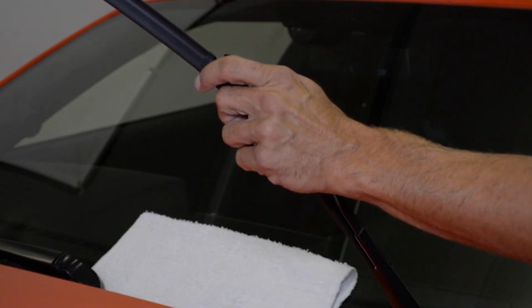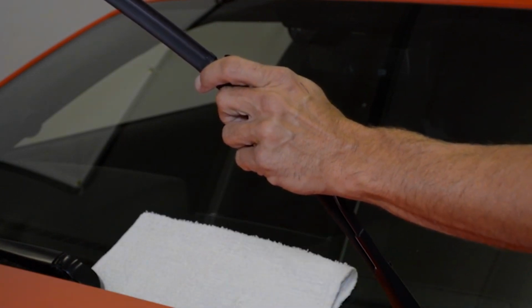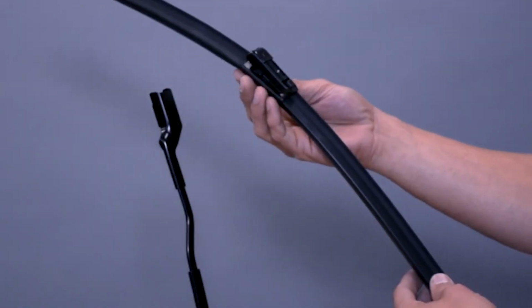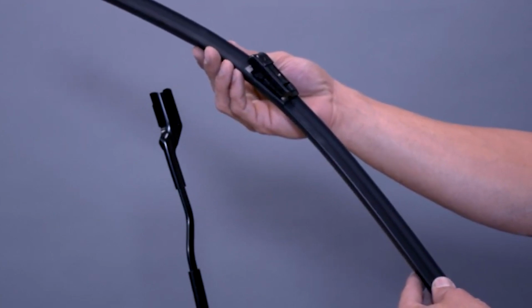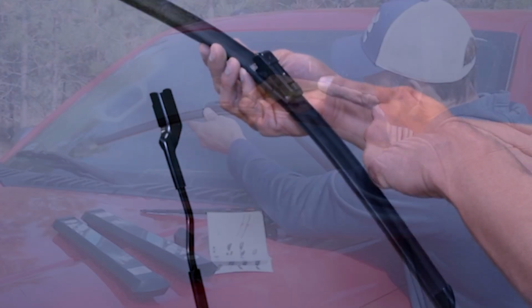Wiper blades are important to maintain, as poor wipers can become a safety hazard in heavy rain. The best silicone windshield wiper blades have water-repellent features and can last for some time before needing to be replaced.